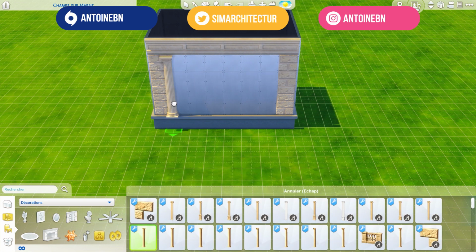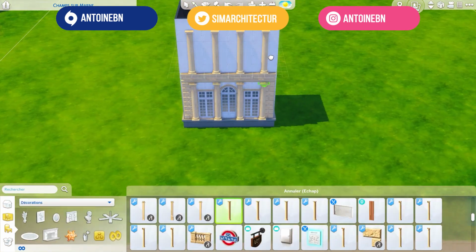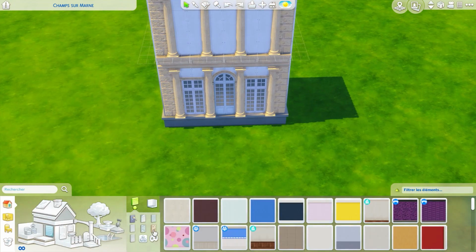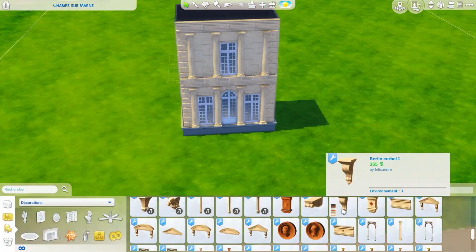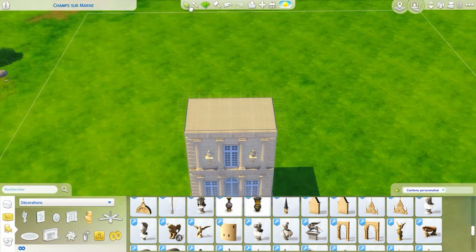I'm very excited to present this to you because I have to admit that this is one of my favorite builds ever. So as you read in the title and you probably saw the thumbnail, we're building a French palace which is actually inspired by a real palace that I visited like 3 weeks ago. It is called the Château de Champs-sur-Marne. It's located near Paris, like 20 or 25 kilometers away from Paris.